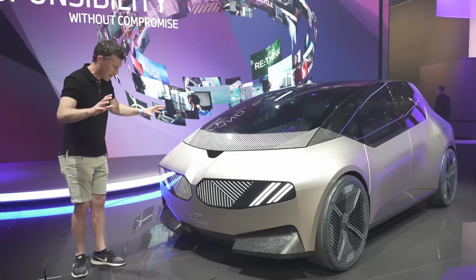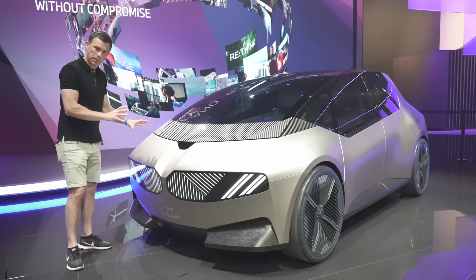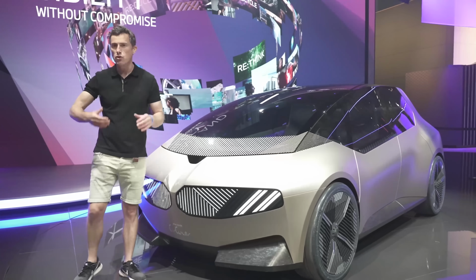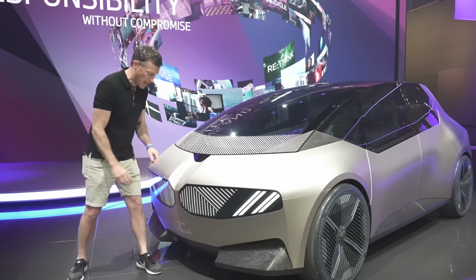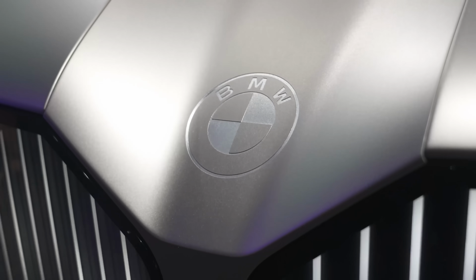Let me talk you through how they achieve that. What they do, rather than having lots of different panels made up of different components, it's all just one piece. So this piece here is one single piece of aluminium. It means that when you take it off, you can recycle that, and it can be high-grade recycled aluminium you can use in a car. So there's no plastic badge with the BMW blue propeller stuck on. No, it's actually engraved into the car.